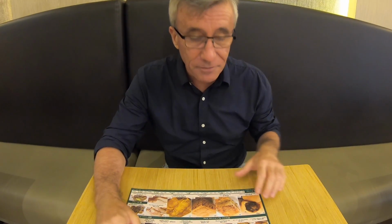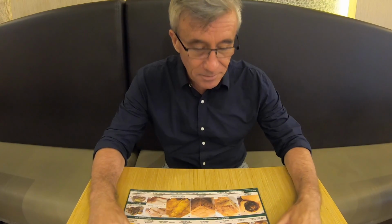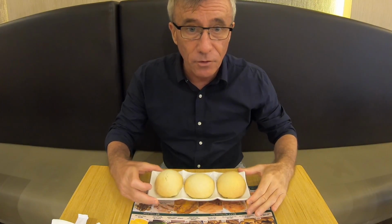You know, clearly they have a Michelin star. They're very, very popular in Hong Kong. Clearly a lot of people think it's lovely. So maybe I've just got to try to adjust my palate. My baked buns with barbecue sauce have arrived.